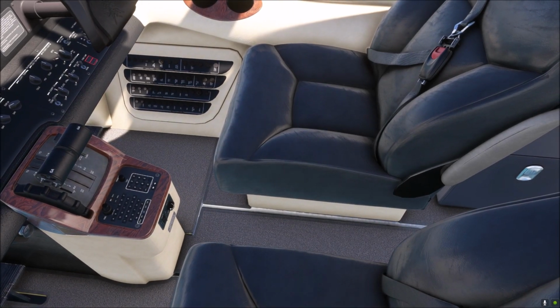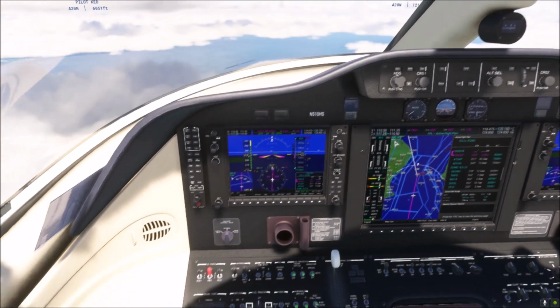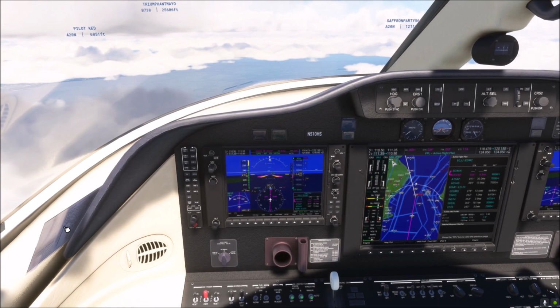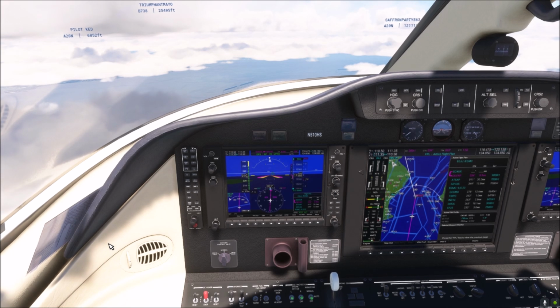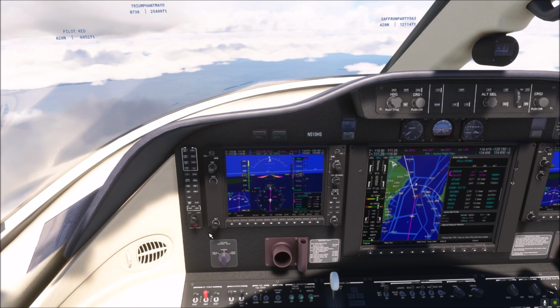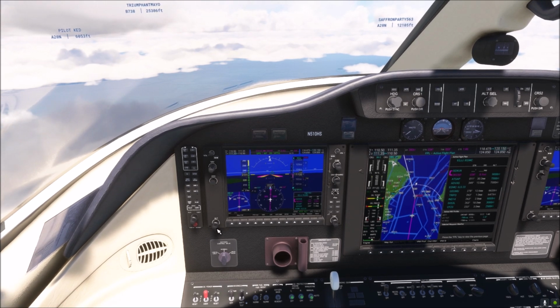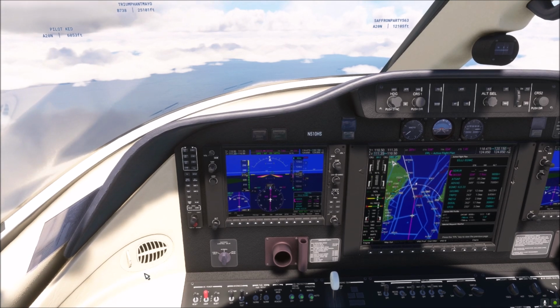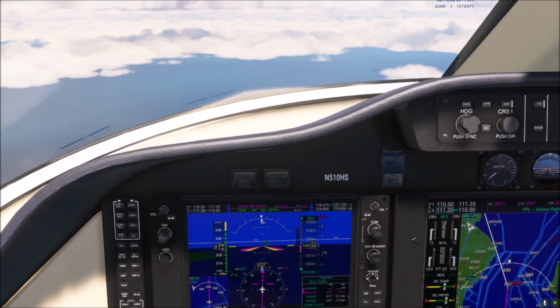Just deserves more from the developer. And I really hope that they're listening. I haven't got anything against them. I just want them to finish this. It's not right that they have had product out for so long without any attention, because it needs it, and it deserves it. It's lovely. It flies beautifully.